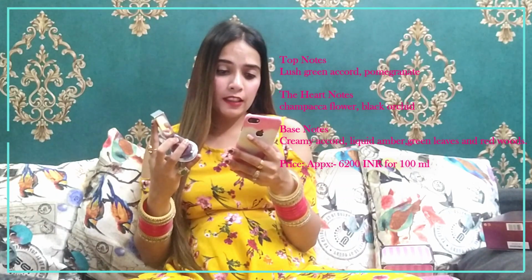Now other than that, I think this has a very good staying power, very fresh and intense perfume. It's a very good feminine and a strong perfume, lasts really very long, floral and a fruity fragrance. As I said, the only con with this perfume is that if you spray it more, you will start smelling like a melon bomb, which is something you shouldn't do.